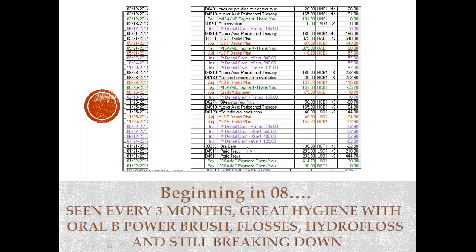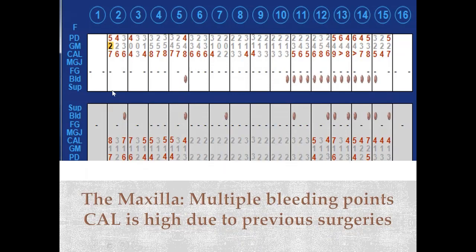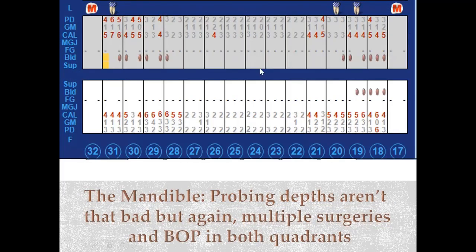So then we put him on two things. AuraCare, I love this chlorine dioxide. But even more importantly, we put him on perio trays, which is tonight's subject. So in 2015, we changed his course of treatment. Why? Here are our Dentrix probings. His probings were okay. It's got a lot of clinical attachment loss. This is his maxilla, but lots of bleeding points. Here's his mandible. Isolated posterior bleeding points.